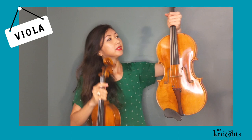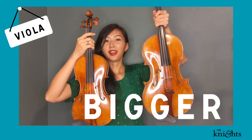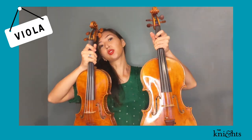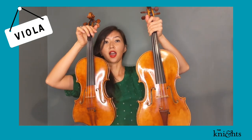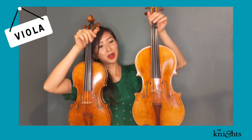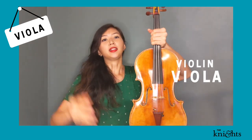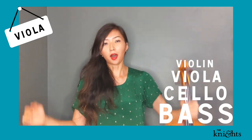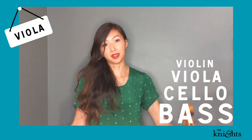So the viola is bigger than the violin, and as you will hear, it is also lower in pitch or range than the violin. So the violin is higher and the viola is a little lower. And as we go down in pitch in the string instrument family, we get bigger in size. So the viola is larger than the violins, and then the cellos are bigger than the violas, and the double basses, which are at the very bottom of the orchestral range, are the biggest string instruments in the orchestra. And altogether, they make up the string family.